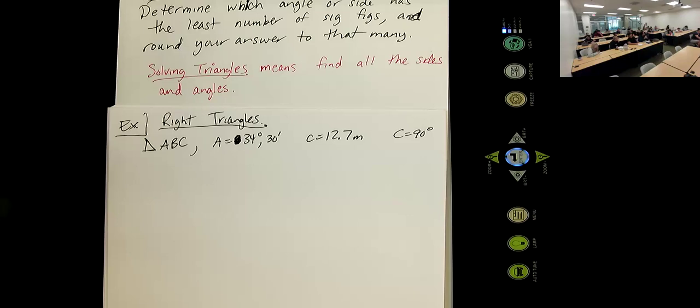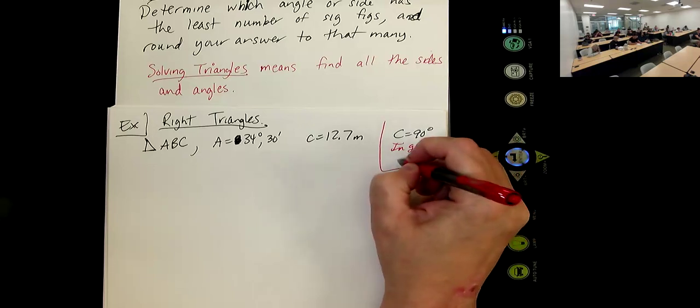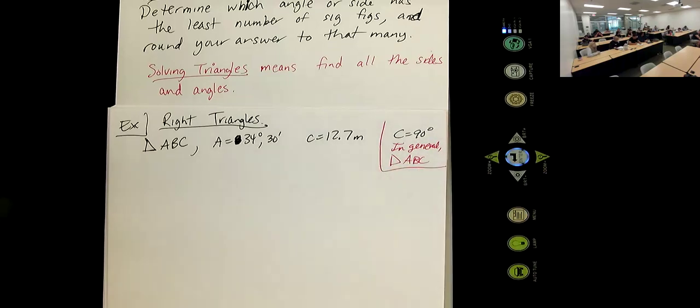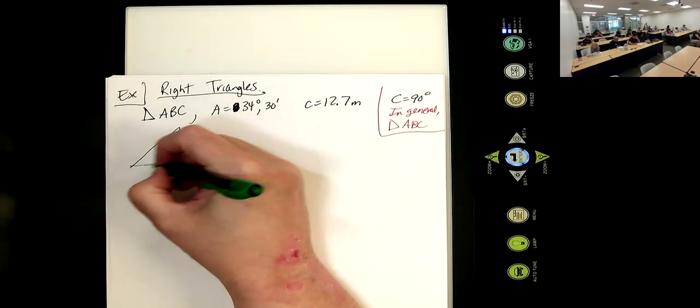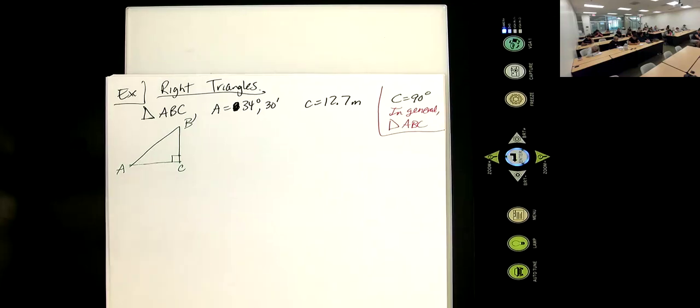In general, we're going to use C as the 90 degrees if we say an ABC triangle. So it's always a good idea to sketch a picture. That's where you should start every time. So that's my C. It doesn't matter which one I label A or B. If you don't know what all the angles are yet, it doesn't really matter if the angles don't have the right shape of what they really should look like. We're just drawing a triangle to get the idea of what's going on.